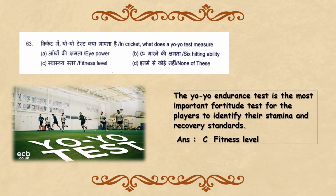The next question here is, in cricket, what does the yo-yo test mean? The yo-yo test checks for the stamina and recovery standards of the player. So the correct answer is C, which is fitness level.